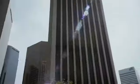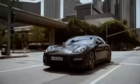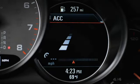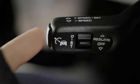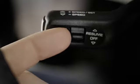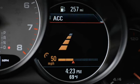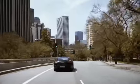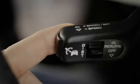Adaptive Cruise Control is operated with the lower left-hand control stalk. Use the button on the side to turn it on and off again. Press the stalk forward to set your current speed as the cruising speed, or to increase your current cruising speed. Pull the stalk towards you to reduce your cruising speed.